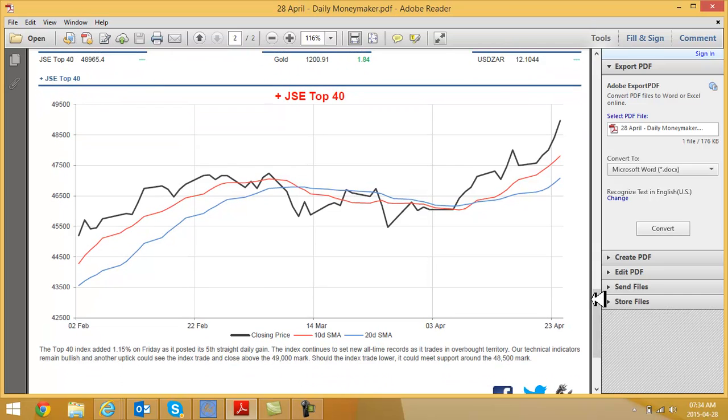Looking at the Top 40 index, that's the top 40 shares on the JSE, the black line is indicating the momentum of the market still very high, touching new record highs as well. Still trading above the red, that's a 10-day moving average, and the blue, that's a 20-day moving average.